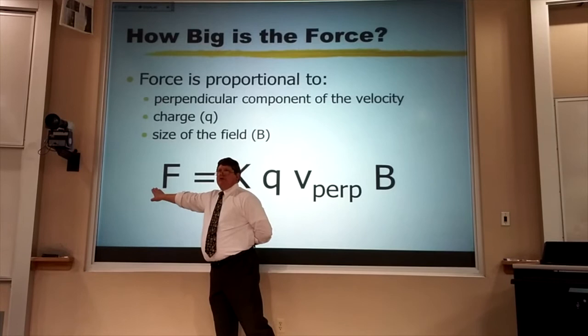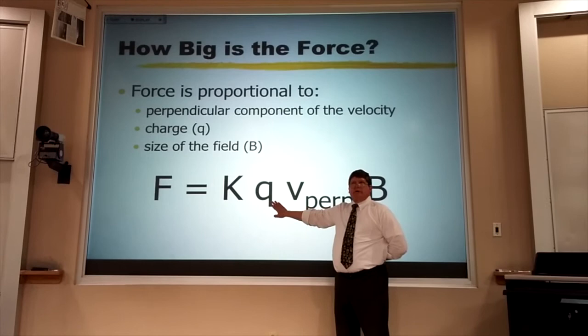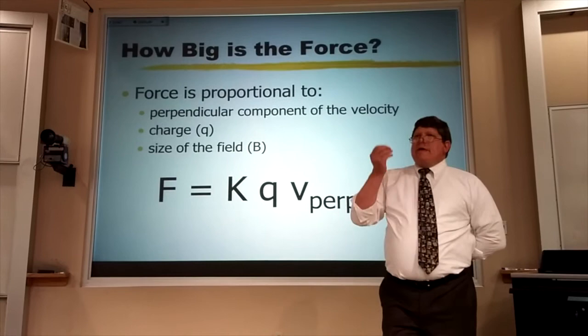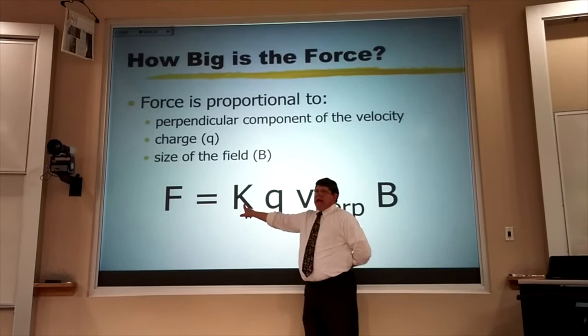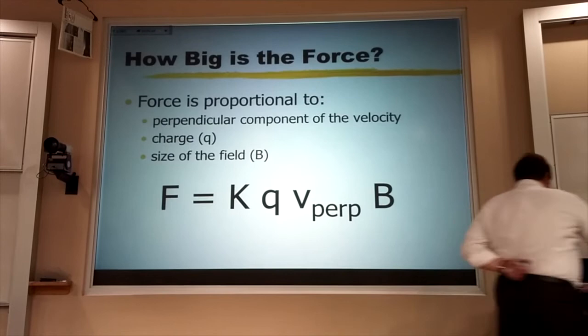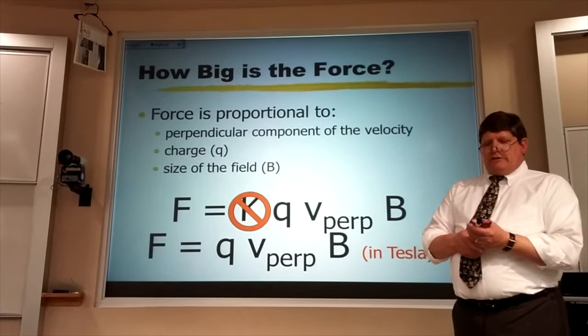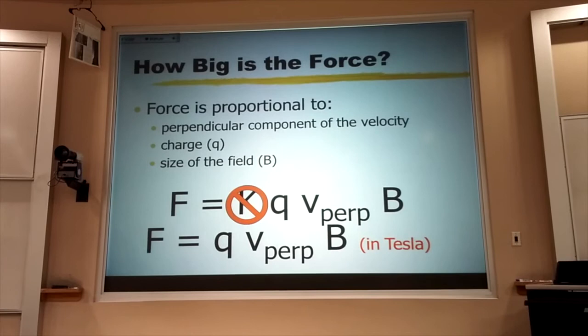Now, we've defined the units of force to be newtons. We've defined the charge unit to be coulombs, and we measure velocities in meters per second. But we haven't yet defined a unit for the magnetic field strength. If we're careful with our choice, we can simplify this equation and make this constant of proportionality go to 1. And that choice is to measure the magnetic field in what are known as Tesla. If we measure them in Tesla, we get a constant of proportionality that's equal to 1.